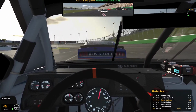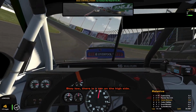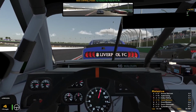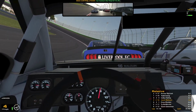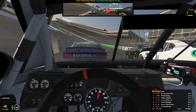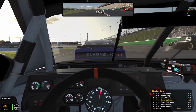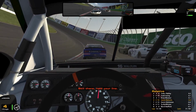Help my guy out here, give him a push into the lead. The outside comes on strong down the back straightaway, so you really have to push down the back. You can see they're bubbling up there right now. Looks like the guy in front of me checked up, so we're going to lose a lot of momentum here off 4.